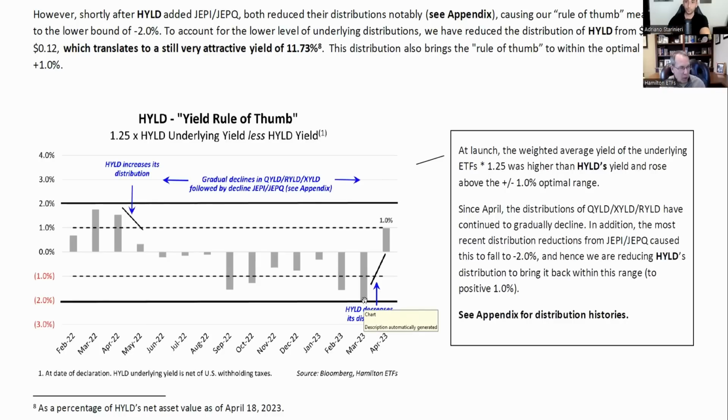So what we thought we would do, or what we did do, is we moved it to 12%, which took that delta back to plus 1%. So, I mean, there's two things going on here. The first is we want you to have stable distributions, and we want to do our best to deliver that. At the same time, we also want to make sure this is a good fund 5 years from now.